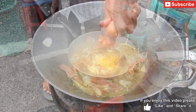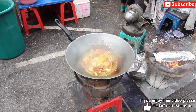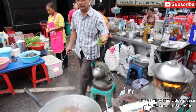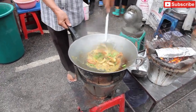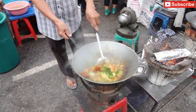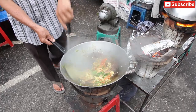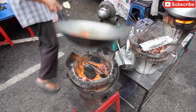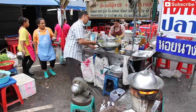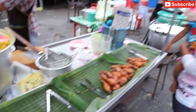We added an egg. And then some vegetables. Stir fried it for a few seconds. Probably expect to pay anywhere between 60 to 150 baht for a seafood dish like this, depending on the size of it. This is pretty big. That one was done. That's a Muslim chicken dish known as khao muk gai. It's really tasty and not very spicy.